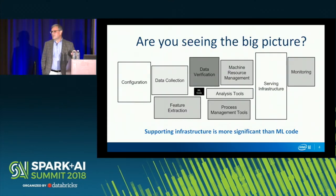The other thing that becomes clear as you go through these AI systems, and I think this was covered this morning in multiple keynotes, is that when you look at the big picture, there's a whole bunch here. It's not just a model. When you work with data scientists and engineers, we spend all day talking about models and libraries and frameworks. They're a small part of the infrastructure. The supporting infrastructure is a lot bigger than the code.